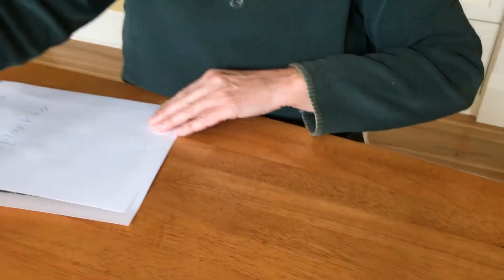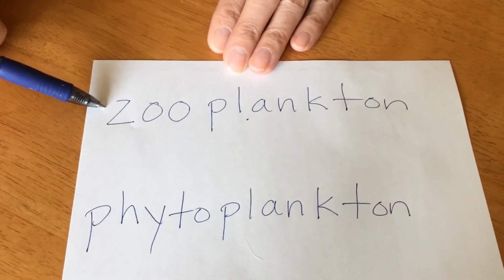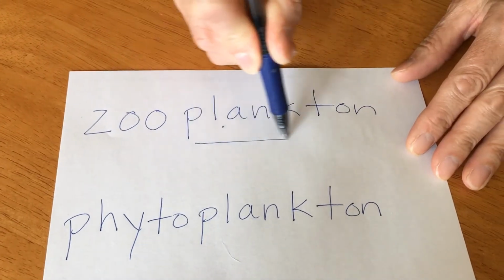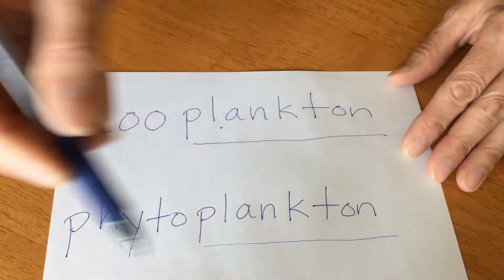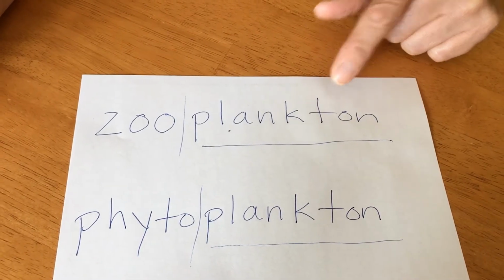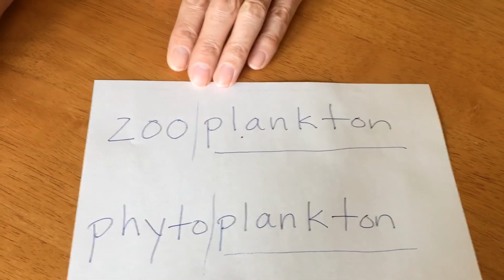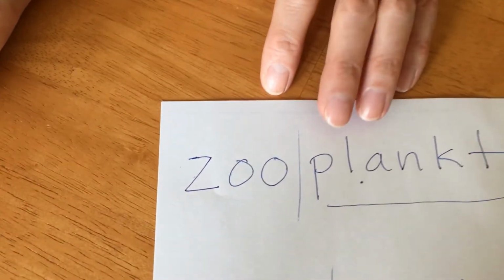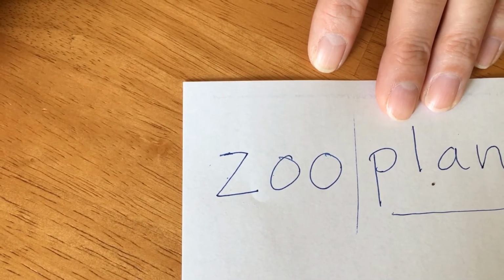So there's 2 types of plankton that the whales eat. It's called zooplankton or phytoplankton. And you can see the word plankton is in both words. Plankton, and that just means it's a scientific word for food for whales, I guess, and other animals. But zooplankton, or zoo, it spells Z-O-O, that means that the plankton is a living animal. Zooplankton is a little animal. It's a microscopic animal.